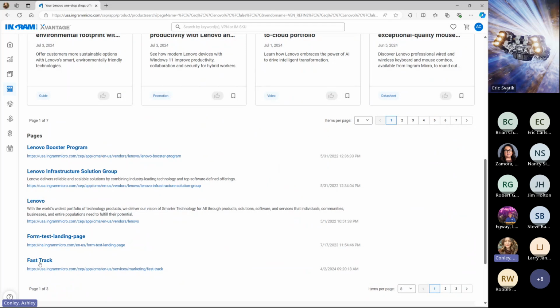And I want to call out our fast track program because once you get signed up for our fast track program, which is essentially our partner enablement tool, for completing tasks, you can earn up to $150 in points. And you can redeem those points for a whole catalog of things that we have. I know we have some Hydro Flask, we have some Yeti stuff on there, some gift cards. So definitely would love for you all to get signed up and start earning those rewards.